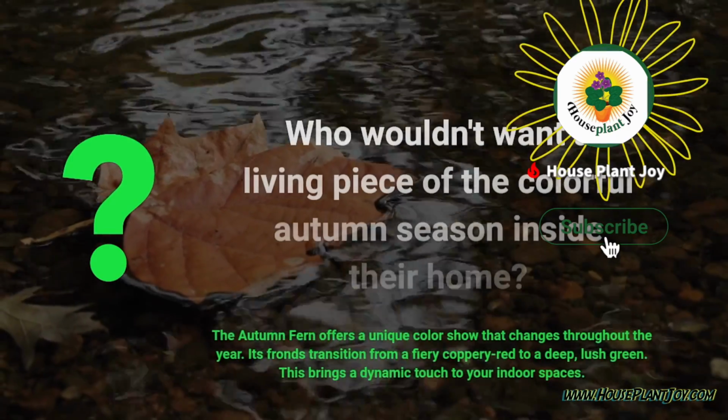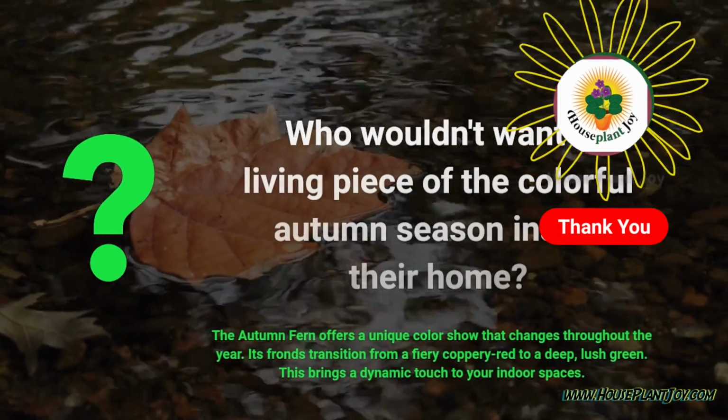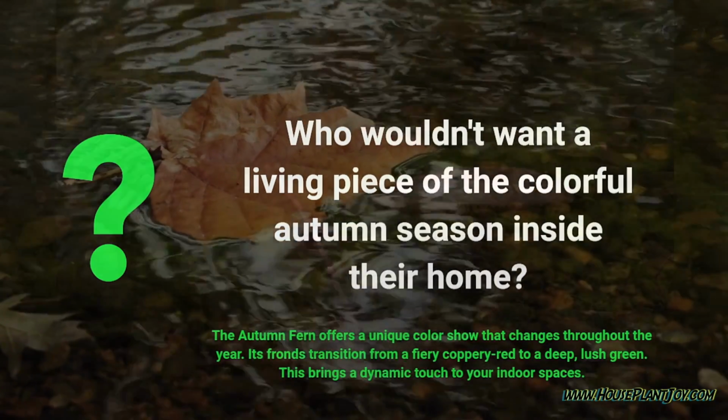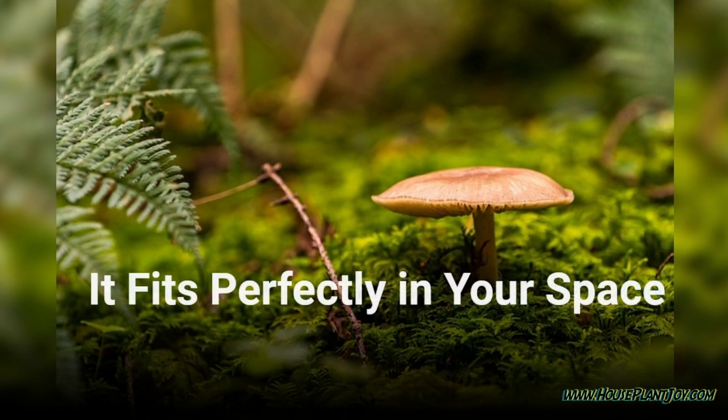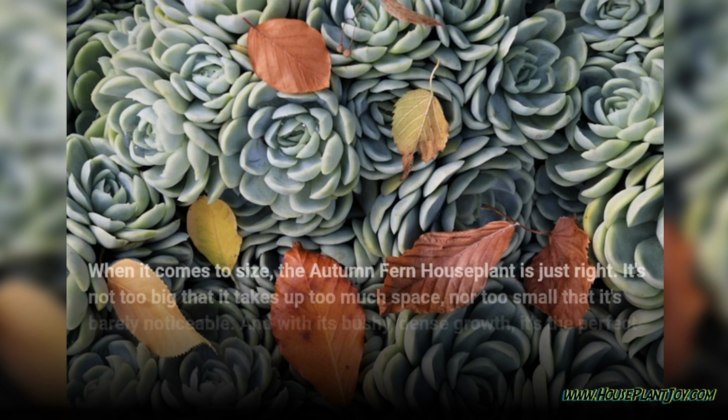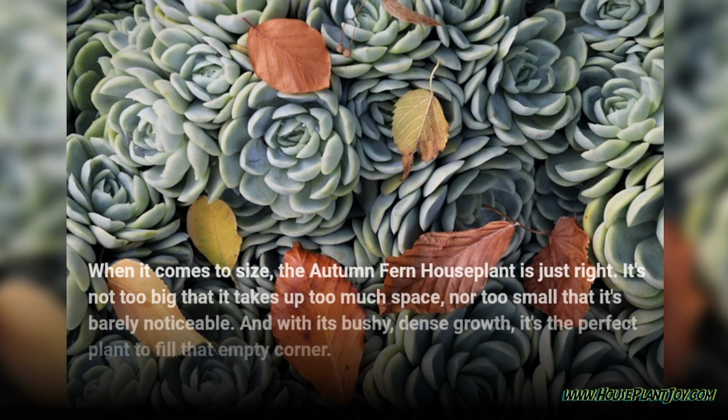Its fronds transition from a fiery coppery red to a deep, lush green. This brings a dynamic touch to your indoor spaces. It fits perfectly in your space. When it comes to size, the Autumn Fern Houseplant is just right. It's not too big that it takes up too much space, nor too small that it's barely noticeable. And with its bushy, dense growth, it's the perfect plant to fill that empty corner.